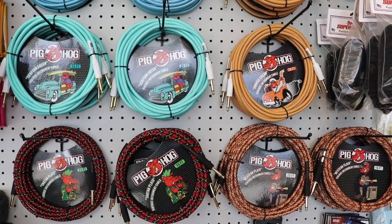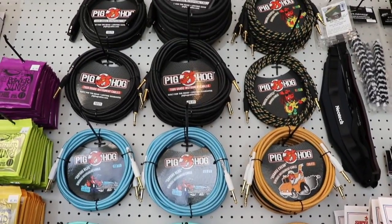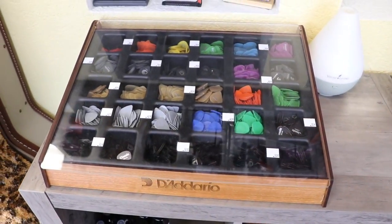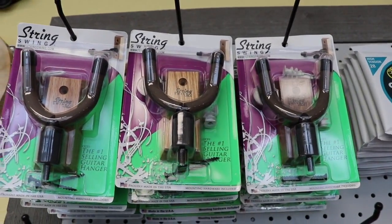Cables. If you get an acoustic electric, you're going to need a cable to hook it up to an amp. If you have an amp at home you want to hook it up to, you might already have that. If you do, great. Of course, picks, nothing big on there, but you need a few picks. Most of the time they'll give you a few picks to start off when you purchase a guitar, but even if they don't, picks are really inexpensive.